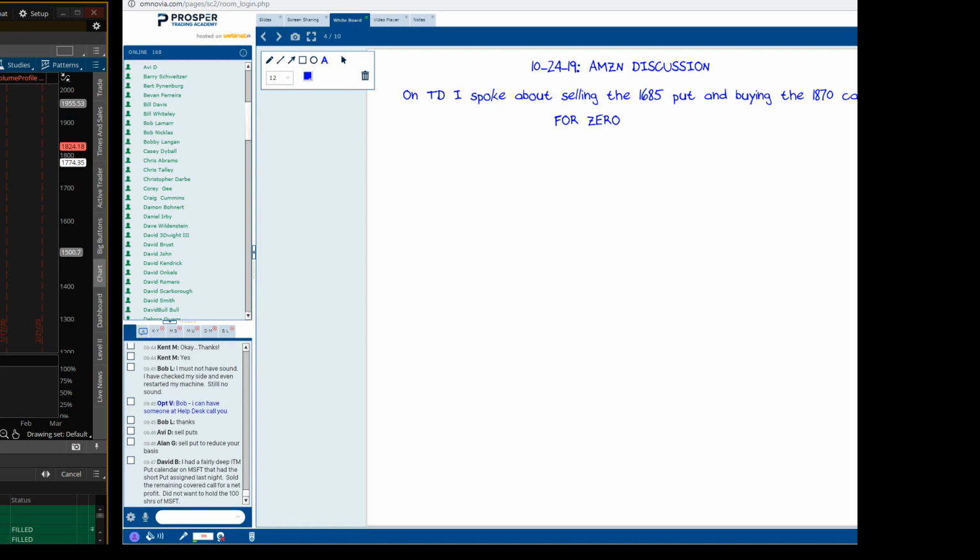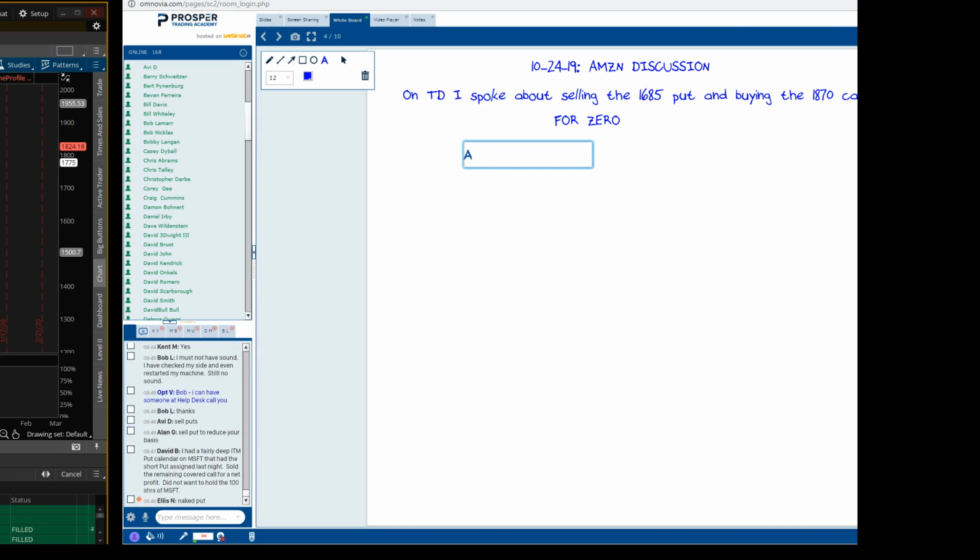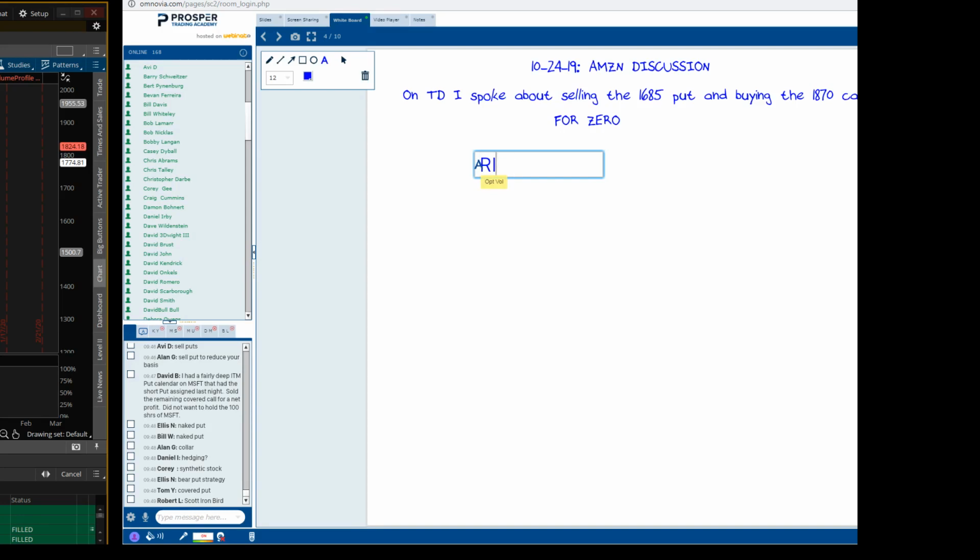Okay, so if I do something like this, there actually is a name for this strategy. Anybody happen to know what the name is? It's not something that we talk about often at all. No, it's not a naked put, Ellis, because we're also buying a call. There is a naked put as part of this. It's kind of like synthetic stock, Corey, but synthetic stock would be selling a put, buying a call at the same strike. No, this is called a risk reversal. That's just the option strategy name. It's called a risk reversal when you sell a put and buy a call.